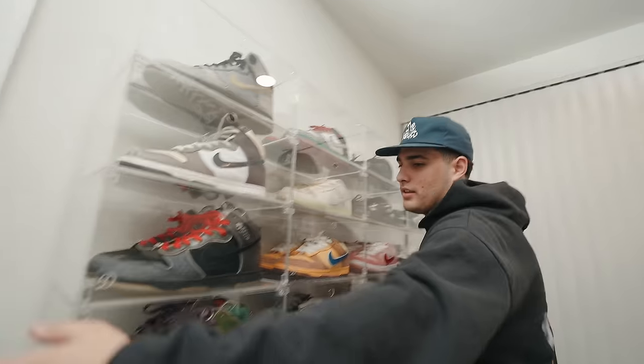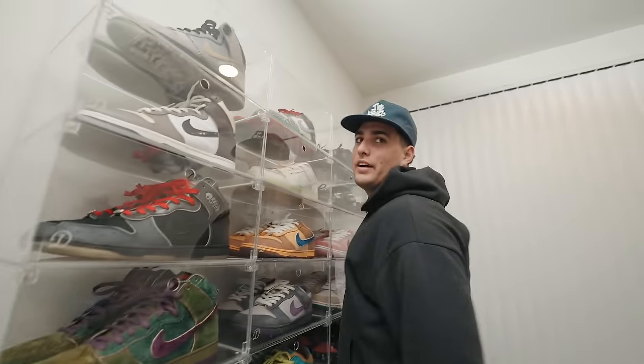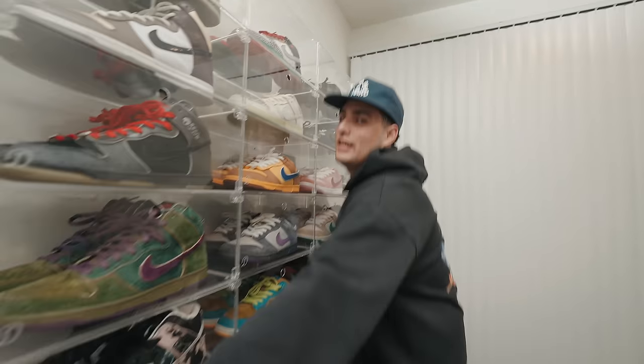Next up, probably everyone's favorite section, SBs. My favorite stuff right here. This is my wall right here, man. If I had a house fire, I'd grab all these and I'd run out with all this stuff right here. We'll start at the highs.